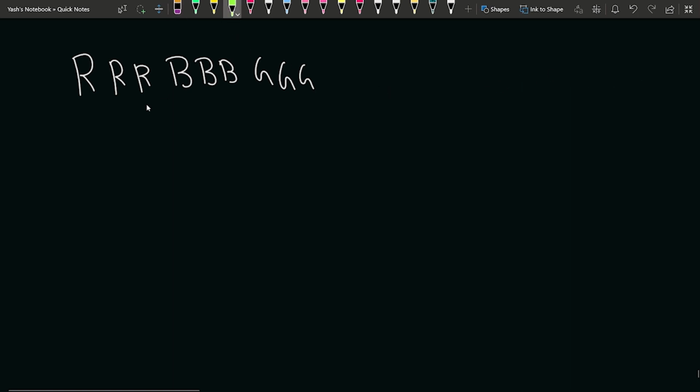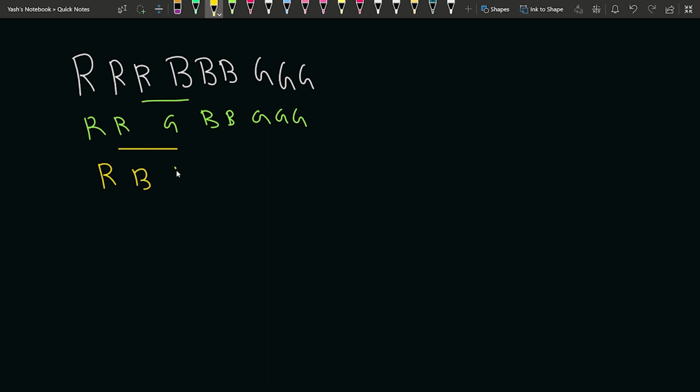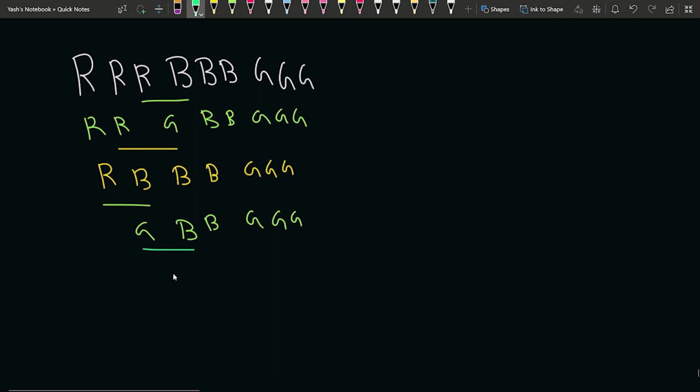Let's try and solve it. In place of this, I'll simply write a G, then we'll have R, R, G, B, B, G, G, G. Now if I combine these two, I'll get R, then we'll have B, B, B, then G, G, G. Now I'll combine these two, so I'll get G, then B, B, G, G, G. After this, I'll combine these two, so I'll get R. Now I'll have B, and G, G, G. After this, we can combine these two and get an R. Like we have R here, we have G, G.